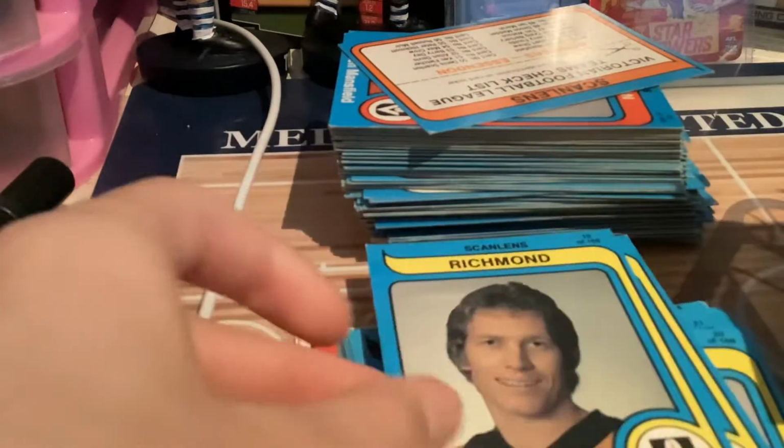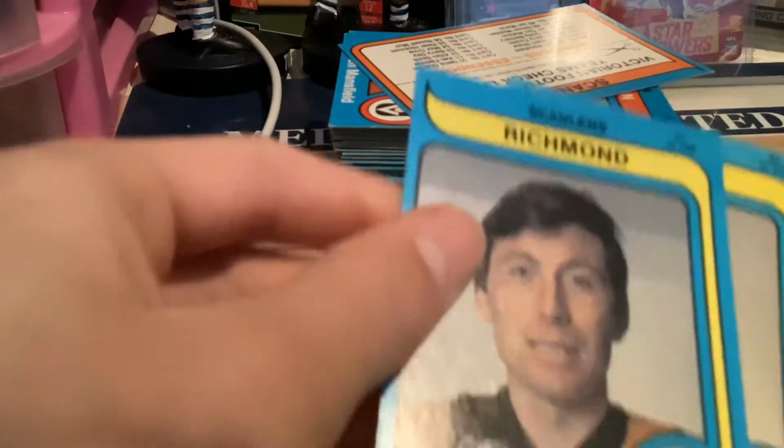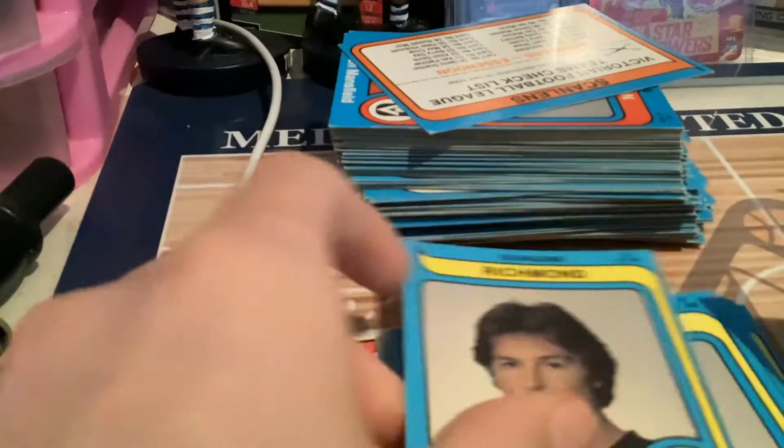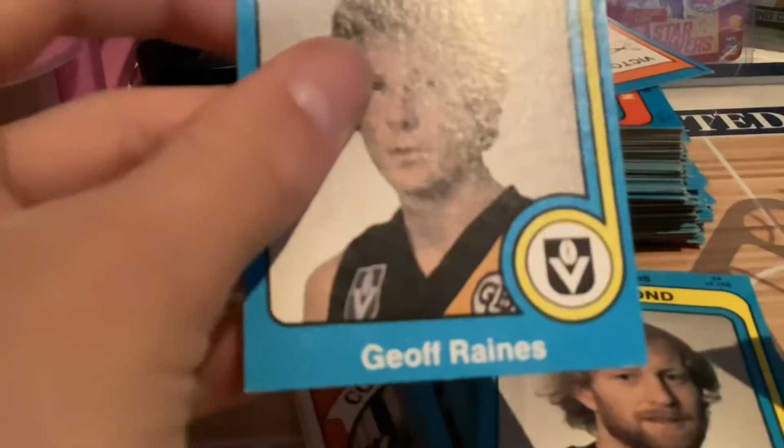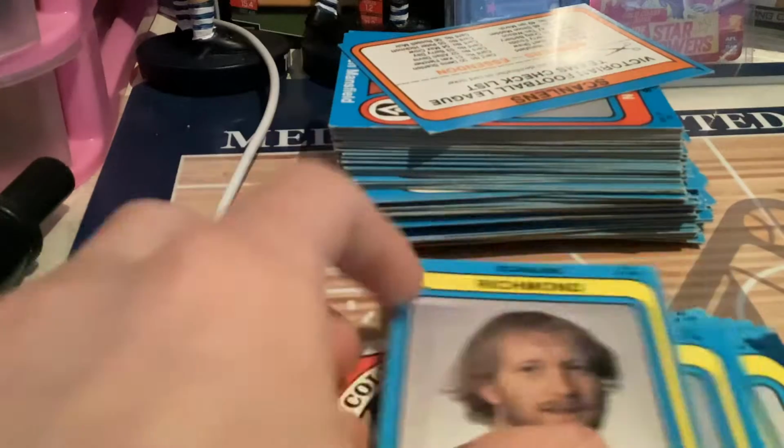We then got some Richmond ones, so yeah, it'd be nice. Craig Considine, I don't know. Got two there. Got Stephen Mount, Egan Scrimshaw, Bruce Montgomery. Brian Wood, Bob Hurd, Jeff Rains again, Jim Jess. Jim Jess. Jim Jess. David Cloak.